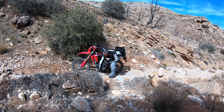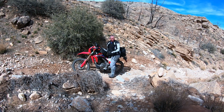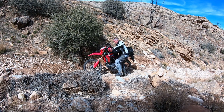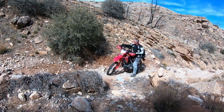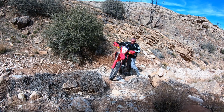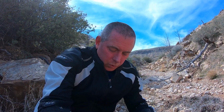I need to get it past this, and I think I can walk it up, run it up right there. I think I can. Oh, I know I can. Right? Whew. Glad I'm not doing this with the KLR. Feels pretty good in the shade. Definitely warmed up today.